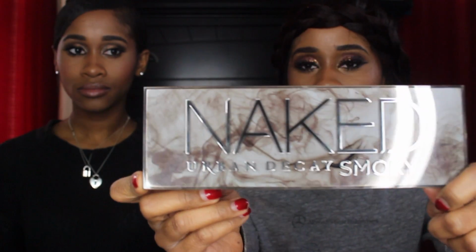And I feel like I travel a lot. My makeup bag usually takes up a big chunk of my luggage. So now that I have this, it will probably be the only thing I take, along with some lippies or something like that. But I feel like you don't need much if you have this palette with you. You can do a lot with it. Agreed.